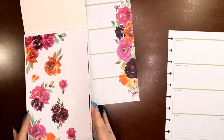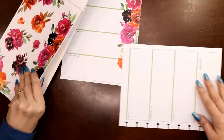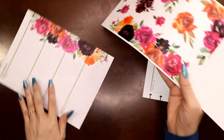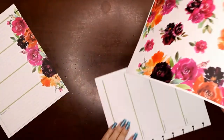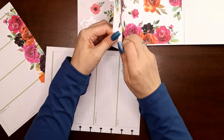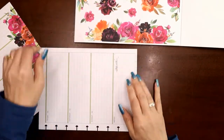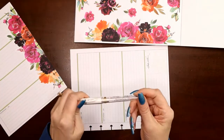Okay, and we're going to take this matching sticker and put it on this side, which is actually going to work out pretty cool because it's going to put the flowers opposite each other, so it's going to give it a little bit of variation, but still feel like a theme. And I don't mind that it's covering the days.